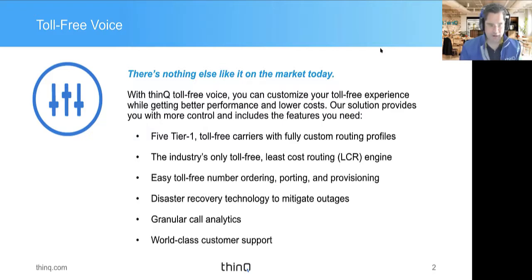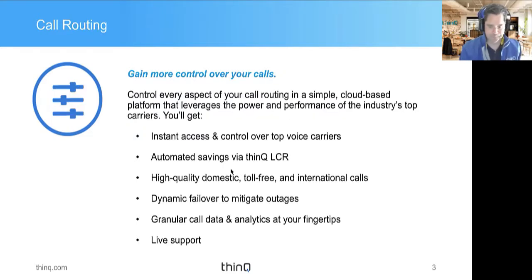So I mentioned earlier that thinQ is very well known for its toll-free voice solution and its least cost routing engine. It really is one of the number one things that we're known for. And if you have toll-free in any capacity for any need, we are the best choice for you, for sure. Next is just general call routing.